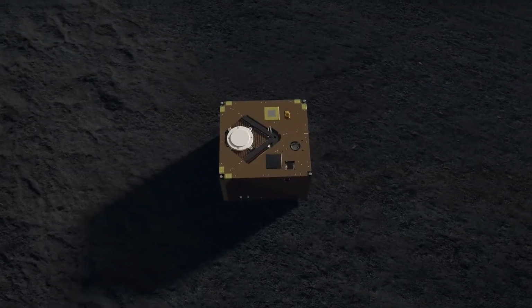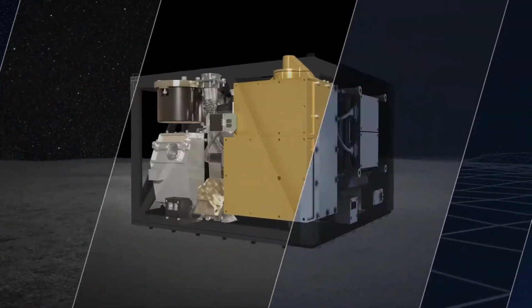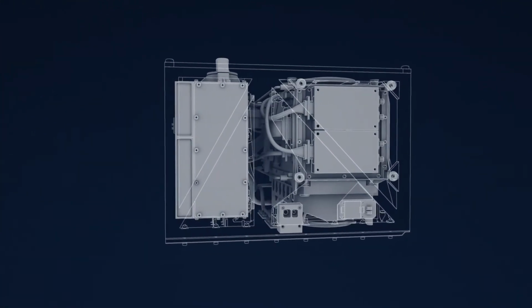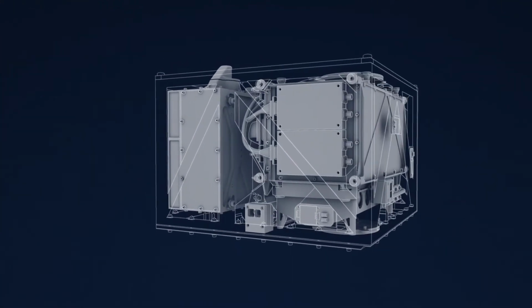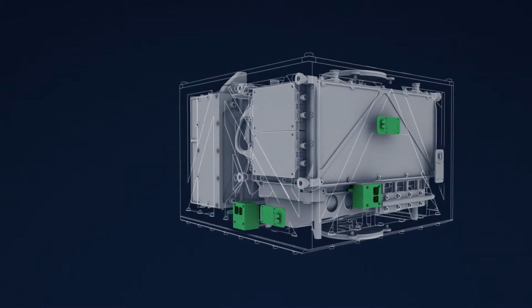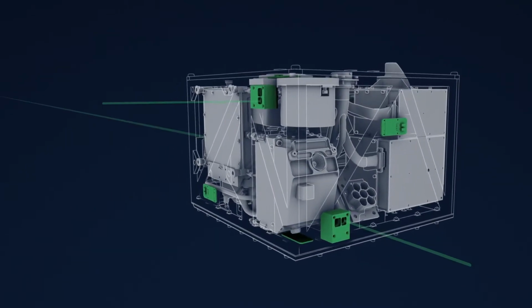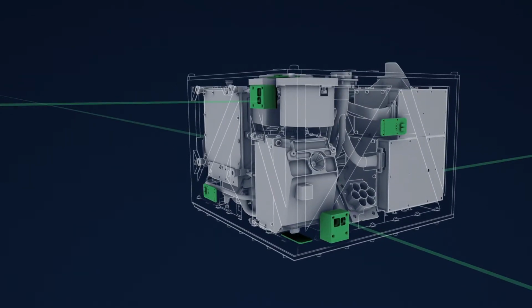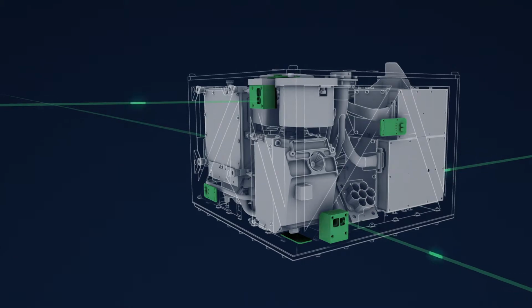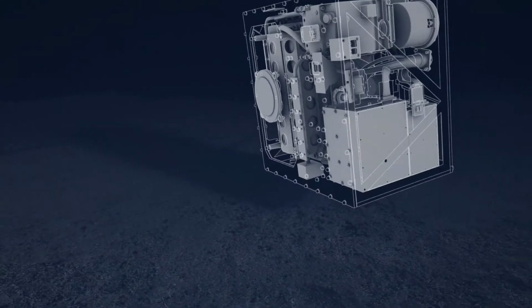MASCOT carries an infrared spectrometer, micrometer, a magnetometer, MASMAG, a radiometer, MARA, and a camera, MASCAM, that imaged the small-scale structure, distribution, and texture of the regolith. MASMAG detected no magnetic field. MARA showed low thermal conductivity of Ryugu's boulders. MASCAM detected 2 different, almost black types of rock with little internal cohesion, but no dust was detected.